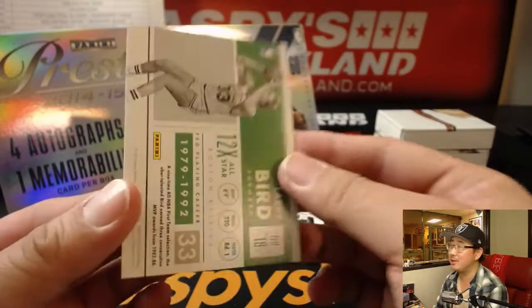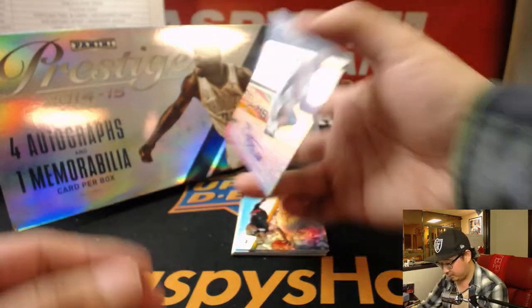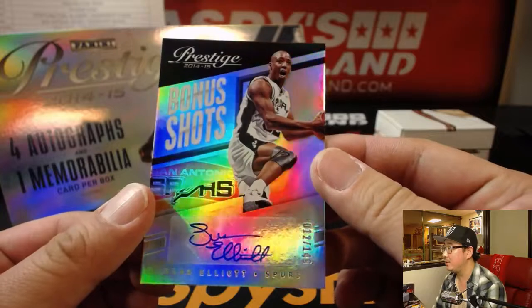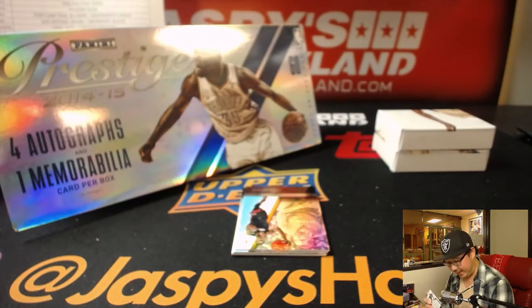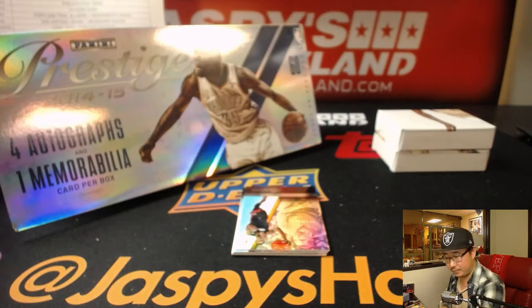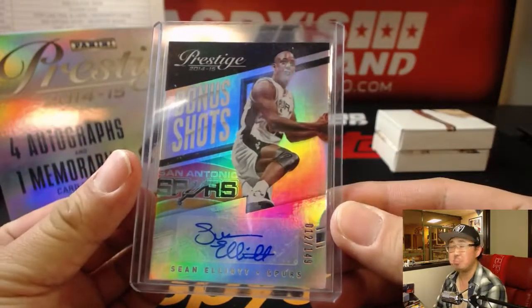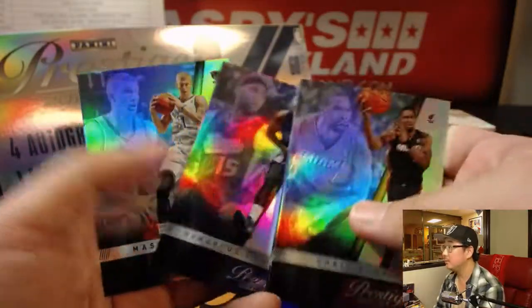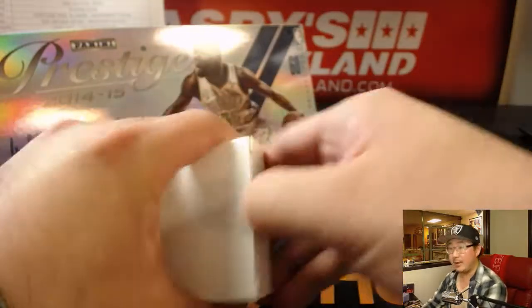And we have prestigious Pioneers, Larry Bird. That's a cool insert. Bonus shots for the Spurs, Sean Elliott, 12/149. For Jason K. Nice autograph there, Jason. Next mini box.